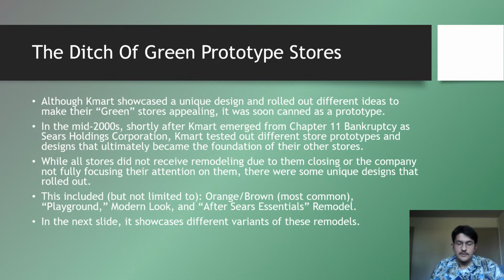My local Kmart went through it, and I think hundreds of others went through it as well, with the new modern logo with the Mart at the bottom and the K on top, or the big K and then the Mart on the right-hand side. The playground one, which we're going to go over in a bit, but I've seen one store with it. It's yellow, blue, red, white, all different types of colors inside the stores. The modern look with the regular red signs, and the after Sears Essentials remodel.